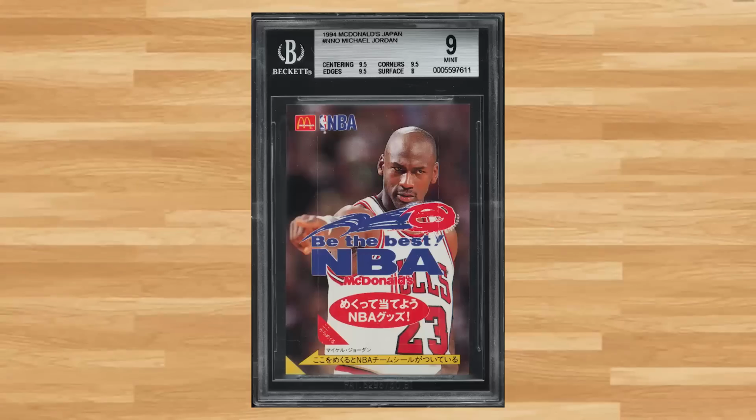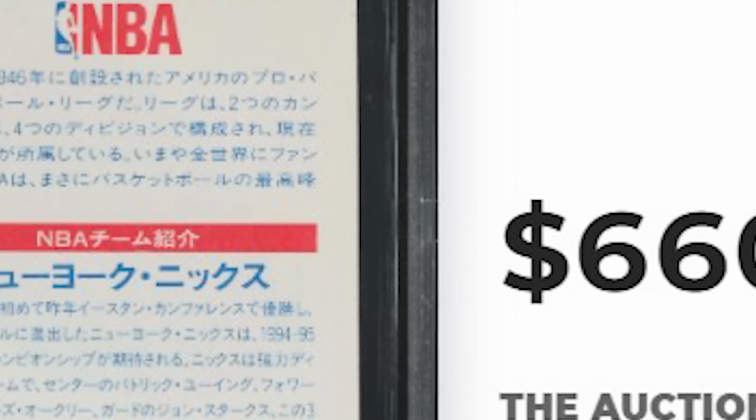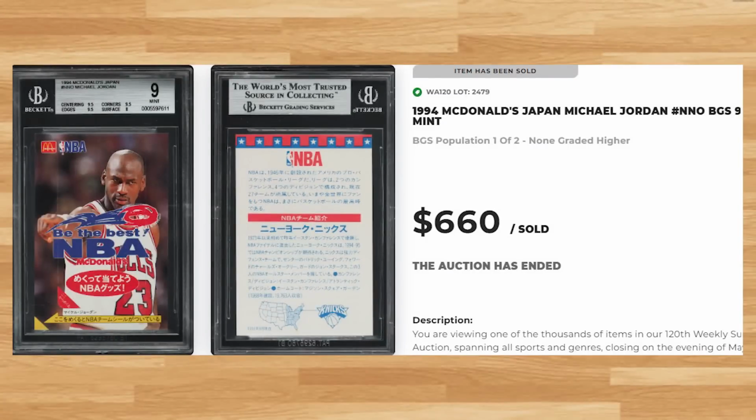Coming in at number 15 is Michael Jordan's 1994 McDonald's Japan. This was a BGS 9, and it sold for $660.